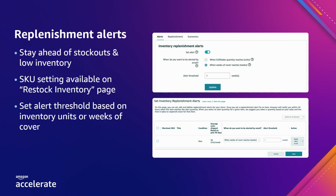And the third tool I would love to talk to you about today, and I think this is also one of those tools that just gets underutilized in my opinion, is replenishment alerts. So we understand that for many sellers, you guys are maintaining a lot of different SKUs. It is very difficult to stay on top of every single SKU.